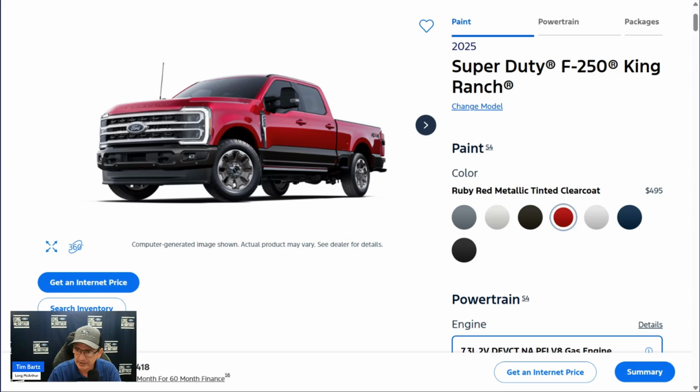Now the tires for that, the F250s and 350s will be an LT 275/65R20E black sidewall all-terrain tire. The F350 dually will be an LT 245/75R17E black sidewall all-season tire. And then your F450 will be a 225/70R19.5G black sidewall traction tire. So there you go. Individual tire pressure reminder system, even for the F450s for this year.